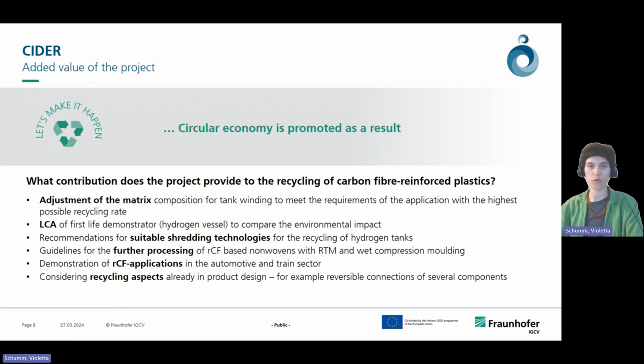Within the project, we're also considering recycling aspects already in the product design. For example, with reversible connections of several components. And finally, we're creating guidelines for the further processing of RCF-based nonwovens with RTM and wet compression molding.